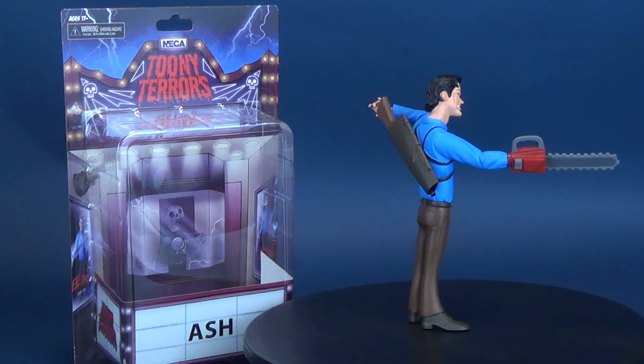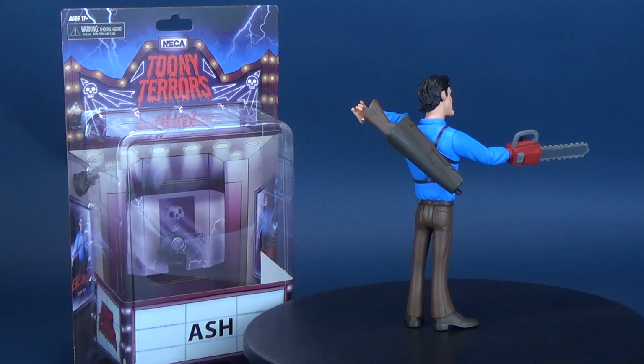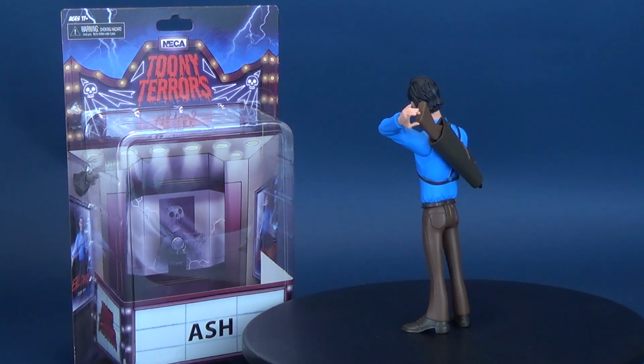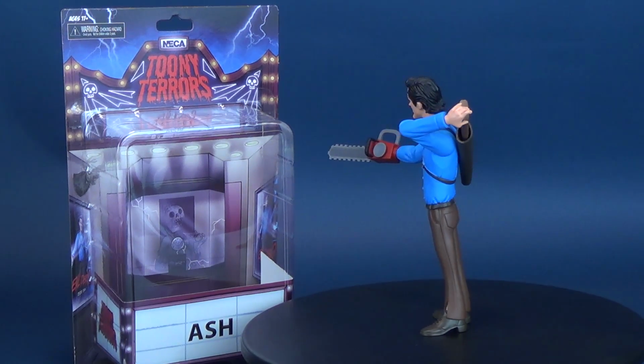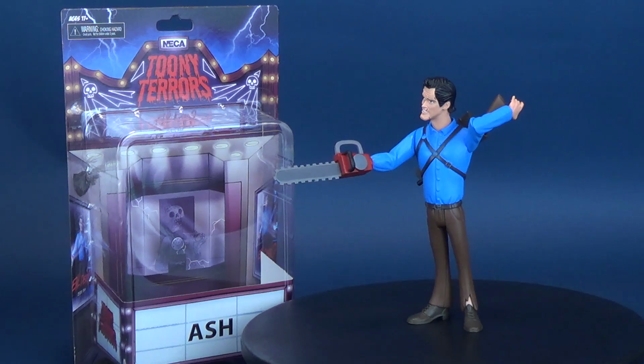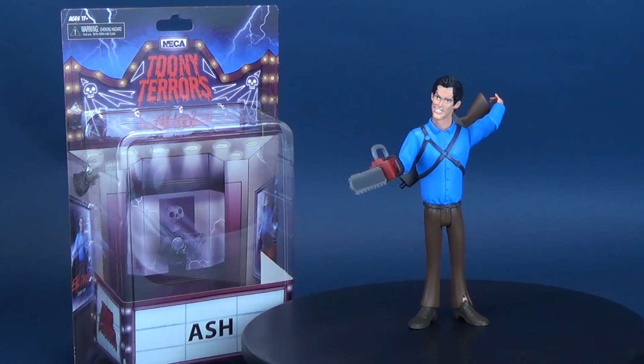At the end of the day, he's a nice looking figure, and again falls well into the scope of what we have been getting with the Toony Terrors. All toonified characters from horror films, looking instead like they would be something that would be popping up in an episode of Scooby-Doo.